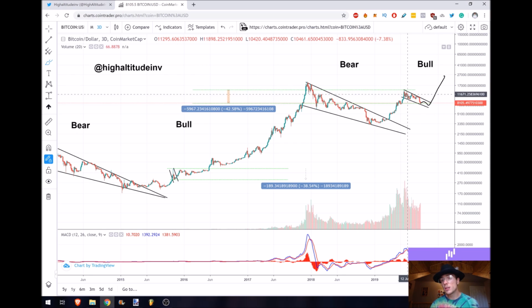I do see some bull flag structure forming here as well, and that is a really good sign for the medium term price action. The short term price action is still pretty bearish looking, which again is why I'm telling you to start really accumulating, especially as we get under 8,000 and closer to that $7,200 range, and maybe even just a little bit lower like 69. So all of this is just buy zones. This is buy the dip. We're entering a new phase of the market.